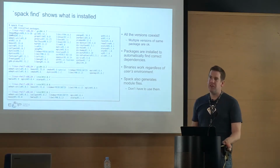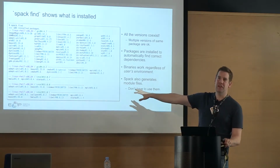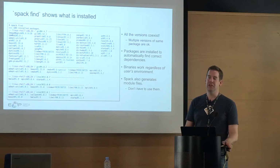The way that we install stuff in Spack is designed so that you don't have to think about how you built the software when you run it. So everything here is installed in its own prefix, and it's RPATHed to all of its dependencies. So it basically knows where to find all the dependencies. You could run a Spack binary right out of the directory that it's installed in. You don't have to load a module to do that.